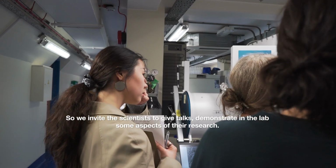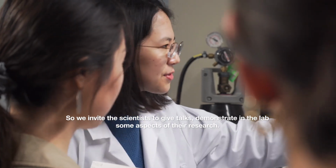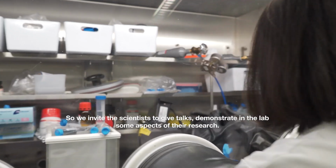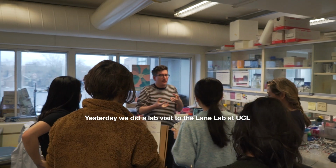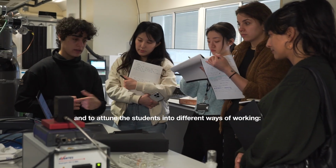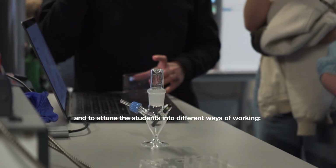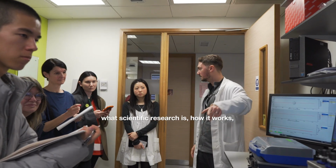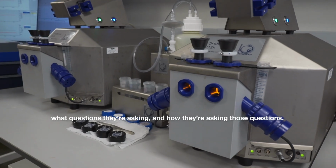So we invite scientists to give talks, demonstrate in the lab some aspects of their research. Yesterday we did a lab visit to the Lane Lab at UCL, to attune the students into different ways of working, what scientific research is, how it works, what questions they're asking, how they're asking those questions.